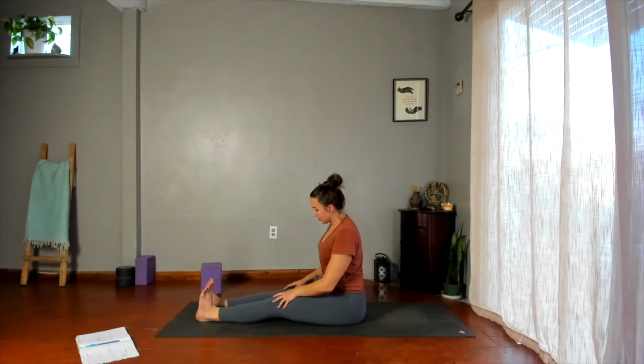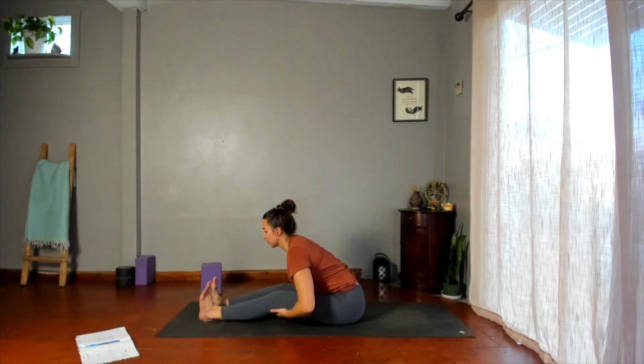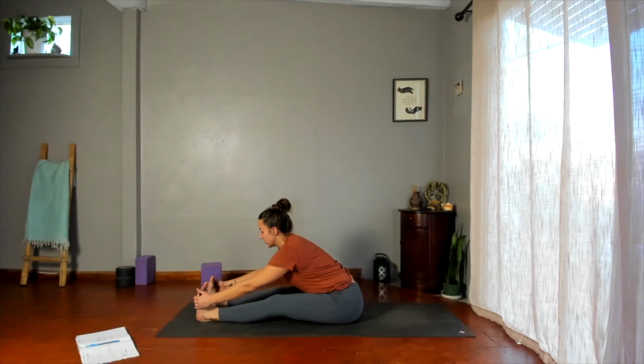Paschimottanasana. Feel free to bend your knees so your ribs and your thighs touch. If you can straighten your legs with ribs and thighs touching, feel free to do so. Grab shins, ankles, or feet from the outer edges. Push through your heels like you're trying to bend your knees more, and then push your heels down and apart. Push through your big toe edges of your feet as much as your pinky toe edges.